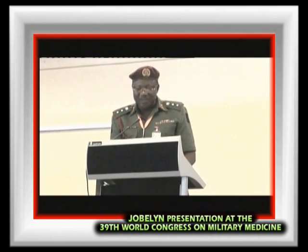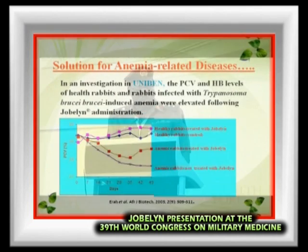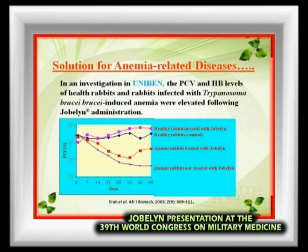In experiments done independently in 3 Nigerian universities, sorghum bicolor, in the name of Jobelyn, has been found to restore to normalcy laboratory-induced anemia in animals. One of the experiment centers compared Jobelyn to blood transfusion in that it raises blood levels, both PCV and hemoglobin. In fact, some surgeons would rather give Jobelyn as an adjunct to their surgery instead of giving blood, except if it is acute blood loss.